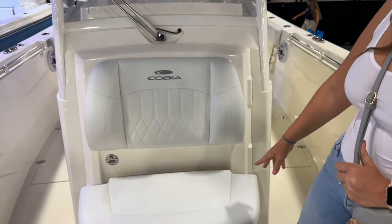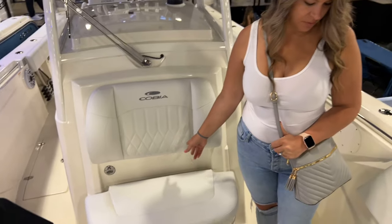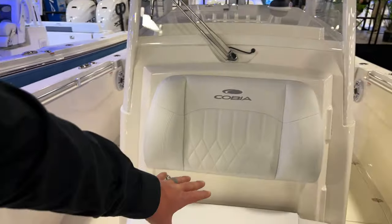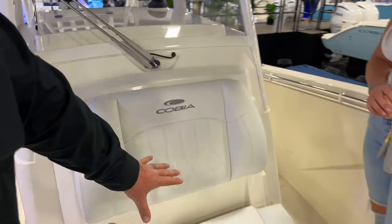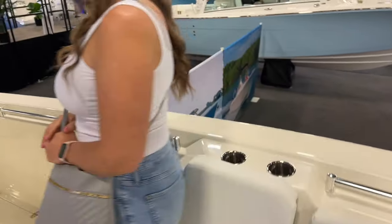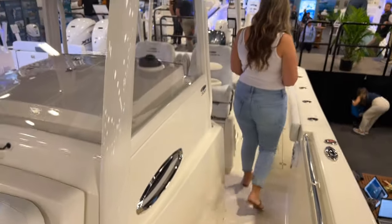So then your cooler space is all up there. See, I don't want this. I want a big, like, big coffin box. Well, kind of, bigger than that. I want to be able to put a big 70, 80 inch yellowfin in there.